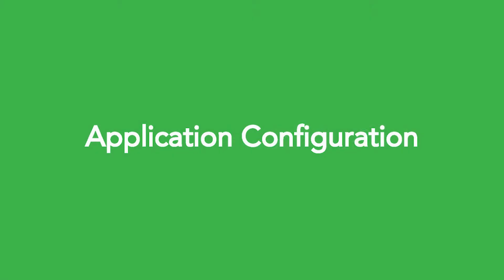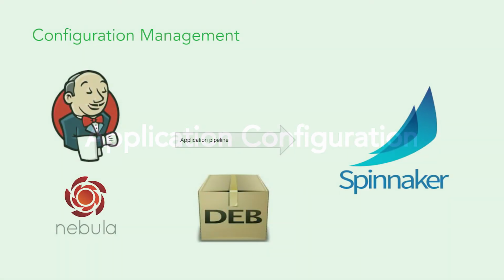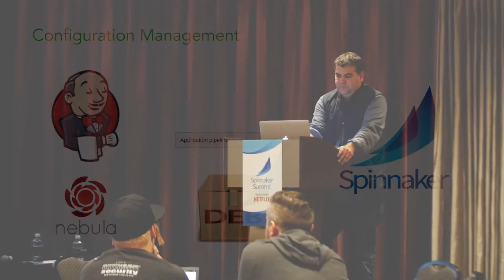So, application configuration, right? All of our application configuration, in almost all cases, was managed with Chef. Initially, we tried to keep Chef for our application and middleware configuration. Each service would converge Chef code, which would pull in the service artifact, and then Packer would bake an AMI to be used by Spinnaker. But this ended up being cumbersome and failure prone.